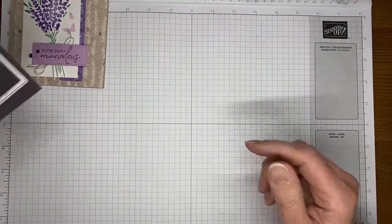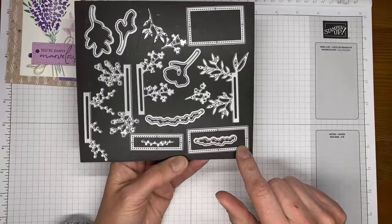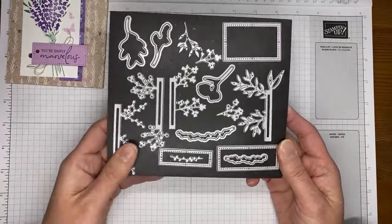And then the die set that I did use to cut out my sentiment, I used this die from the Timeless Arrangements dies because it fit perfectly around the sentiment that I wanted to use on my card. That's why.